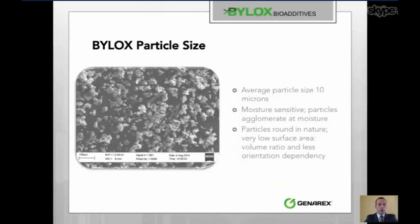Particle size of raw Biolox is about 10 microns. The fact that the raw product is round in nature really helps us because, again, that keeps the product from having the aspect ratio and orientation that implies different shrinkages onto the different systems that it's going into. That helps us blend into any variety of different products and processes, and really sets us apart from where we typically see our competition fall short.